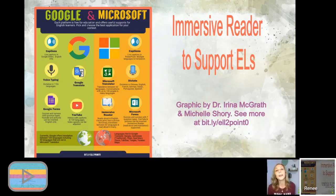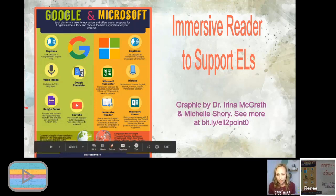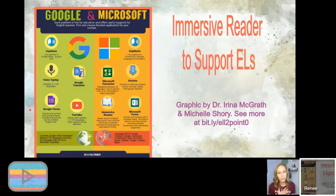All right, let's get started. So Immersive Reader is awesome, and that's what we're going to highlight today. But before we do that, I want to take a peek at this infographic. Dr. Irina McGrath, she's amazing, and she now works for KDE. So I miss her dearly.